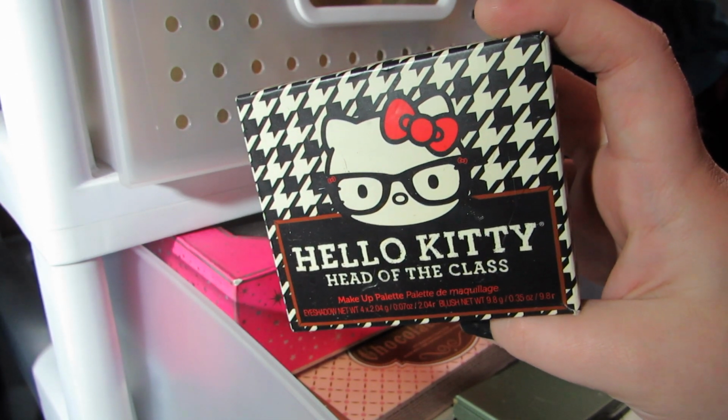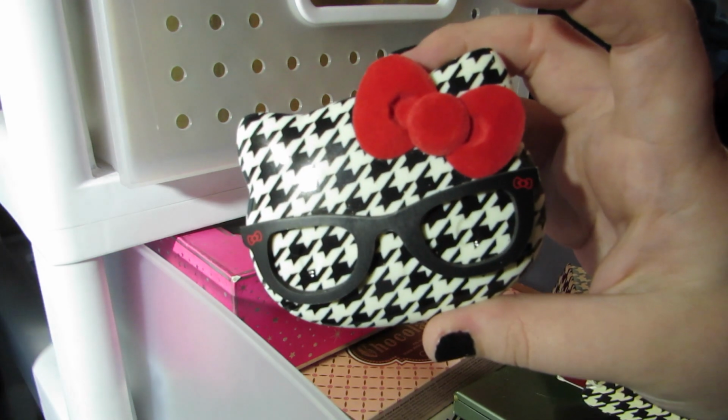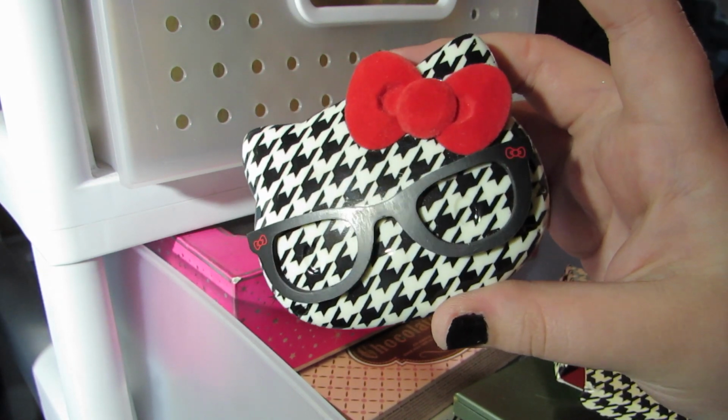These were like 36 bucks a piece. If you remember a while ago, Sephora used to carry Hello Kitty products, and then they just started discontinuing the line. I will say the packaging gets an A++ from me. I love how cute this is.